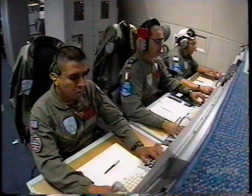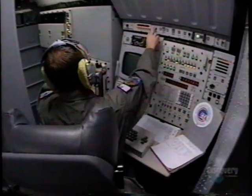The crews literally check their flags at the door, and I have never heard within the aircraft anybody ever refer to another individual's nationality. They're called by their crew positions.